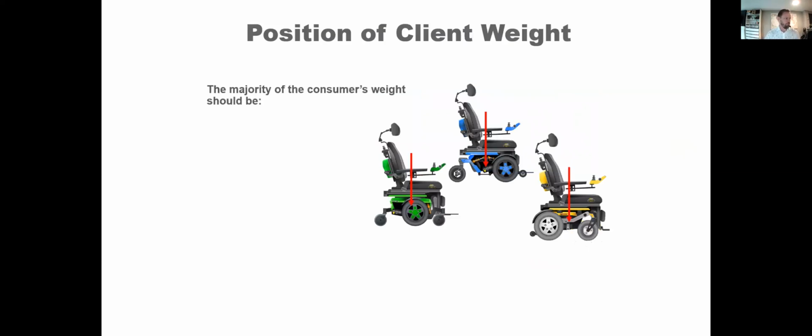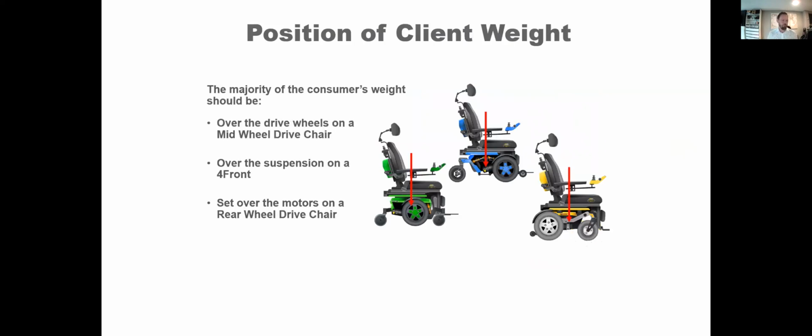The next part here. So I'm just going to give you all the information. Okay. Position of the client's weight. So this is still our center of gravity discussion here. So in this slide, we have depictions of 3 different types of wheel configurations: the mid-wheel drive, the front wheel drive, and the rear wheel drive. For the best drive performance and durability of the product, this is kind of what I would suggest in all of these different drive profiles.